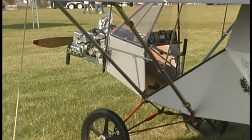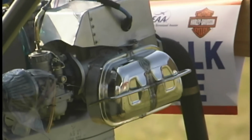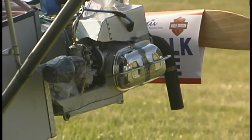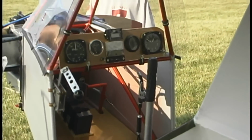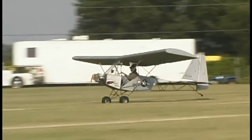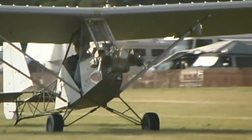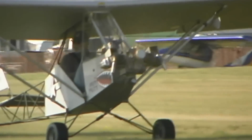Designed to meet FAA Part 103 regulations, it's become a favorite for first-time flyers. It's powered by a small engine, yet has a surprisingly stable flight. Whether you're flying low and slow or just doing some sky cruising, it's all about the pure joy of aviation. And yes, you can really build it at home.